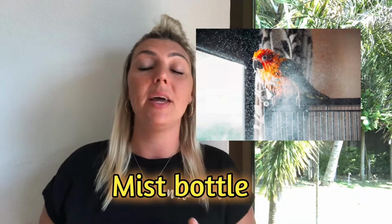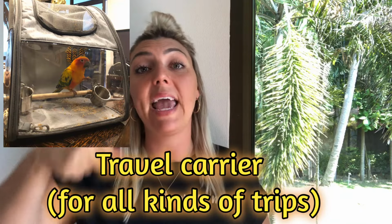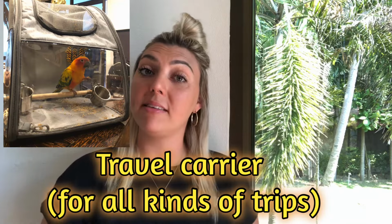You can also get a mist bottle to spray them during their showers and baths and to get them used to having regular showers. You can also get a birdie travel carrier. You can get it as a backpack or just a handheld carrier for any vet visits that you might have to do.